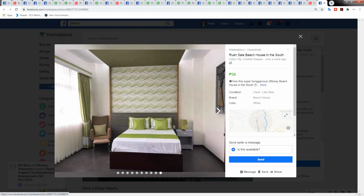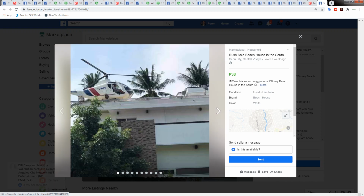Maybe you own a BPO, or you have a call center, and you can fly back to the BPO and park your helicopter on the rooftop. I've seen it happen. When I would work in Metro Manila, I'd see the helicopters flying and dropping passengers off on the helipads on the top of the buildings, and then the CEO would go down to their office. So I thought this is really cool, and I had to feature this one.